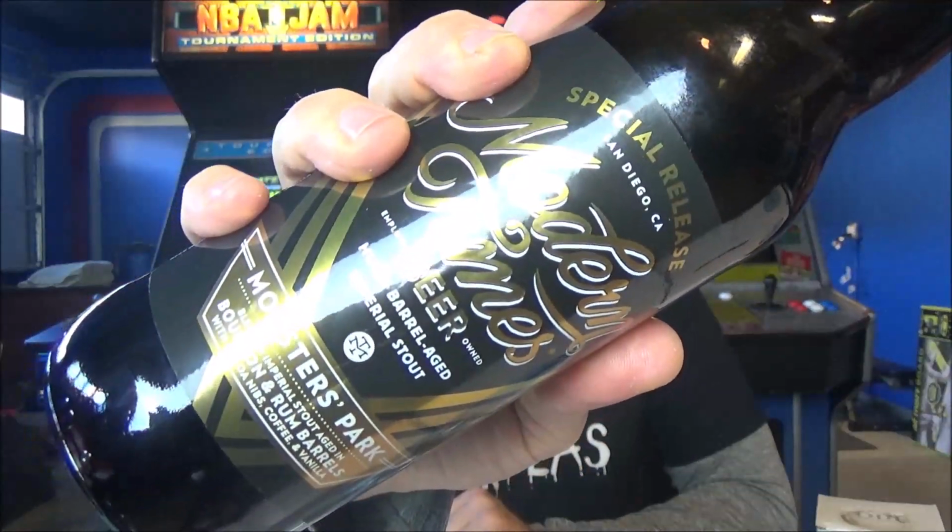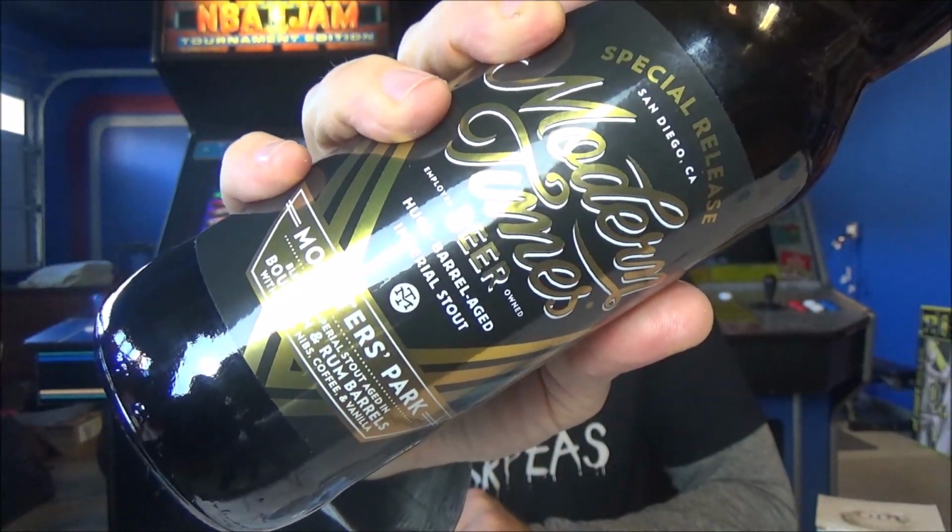If you're new, if you haven't seen one of these reviews before, we drink Monsters Park on Mondays because I was a Modern Times member for 3 years, and I have a lot of Monsters Park that I'm trying to go through and clean out my cellar. So today we are checking out Double Barrel Monsters Park. It says blended imperial stout aged in bourbon and rum barrels with cocoa nibs, coffee, and vanilla. Some cool adjuncts in this one.